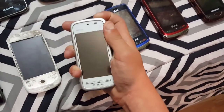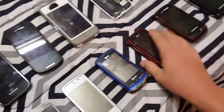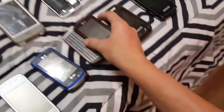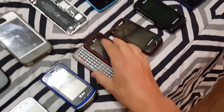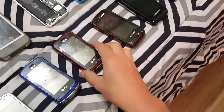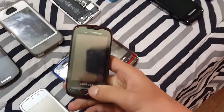It works totally fine. It just doesn't have a charge because I haven't charged it up in like 17 million years. So, yeah. Anyways, next up we have two of these LGs. I don't know what they are. They're pieces of crap, and they both have broken LCDs. I might find another one to get an LCD for this one because this one's in really good condition other than the LCD. But, yeah. This one is the one that works, that one doesn't, so yeah.